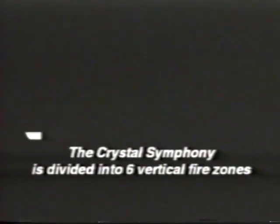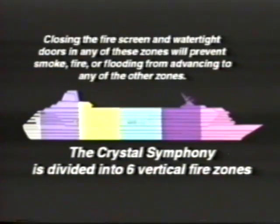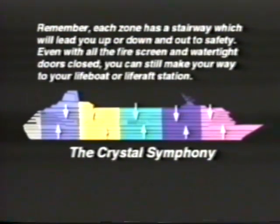The Crystal Symphony is divided into 6 vertical fire zones. Closing the fire screen and watertight doors in any of these zones will prevent smoke, fire, or flooding from advancing to any of the other zones. Remember, each zone has a stairway which will lead you up or down and out to safety. Even with all the fire screen and watertight doors closed, you can still make your way to your lifeboat or life raft station.